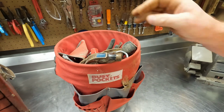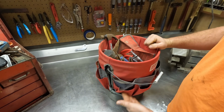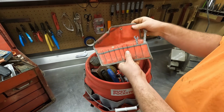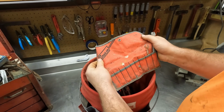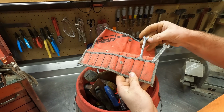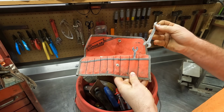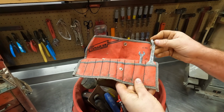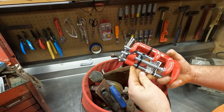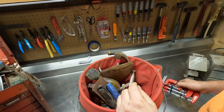Obviously, it's a 5-gallon bucket with the little canvas tool holder and everything. I don't think there's anything in here, but there's stuff in here. So let's jump in. Snap-on C90 wrench holder. I don't think these are Snap-on though. Germany, Allura, and just some unbranded USA wrench. 2 more C-clamps, or 3 more, 3-piece set, brand new. Tractor Supply.